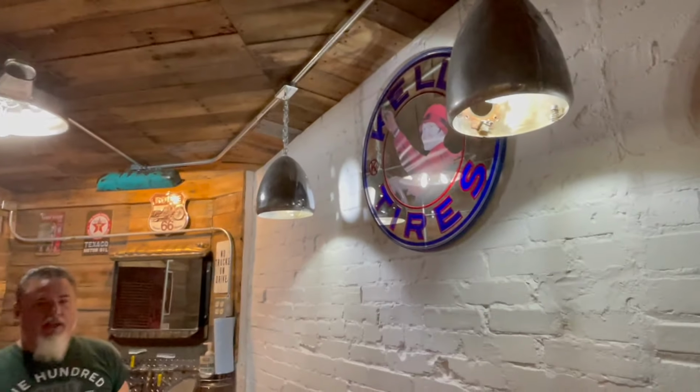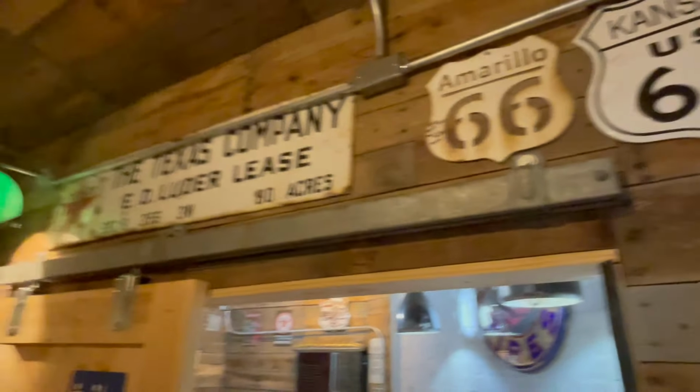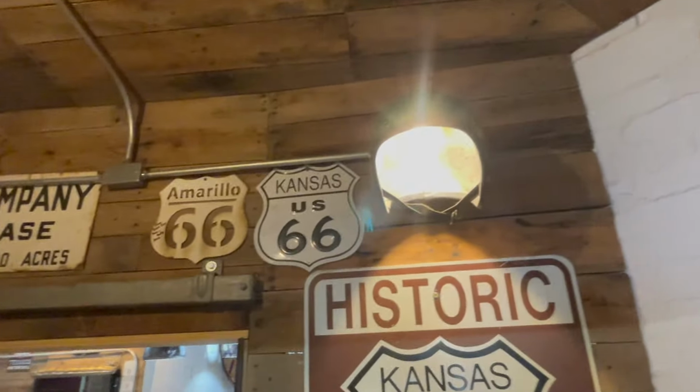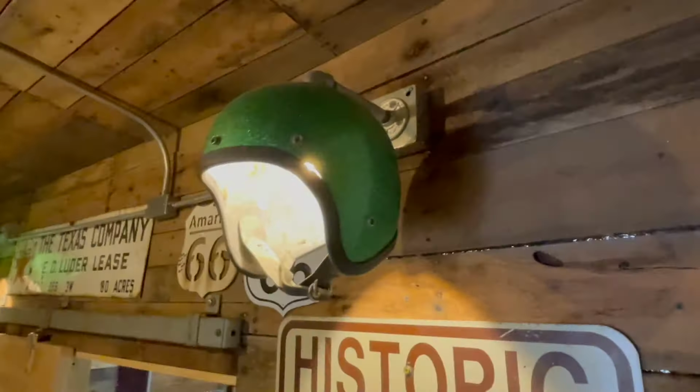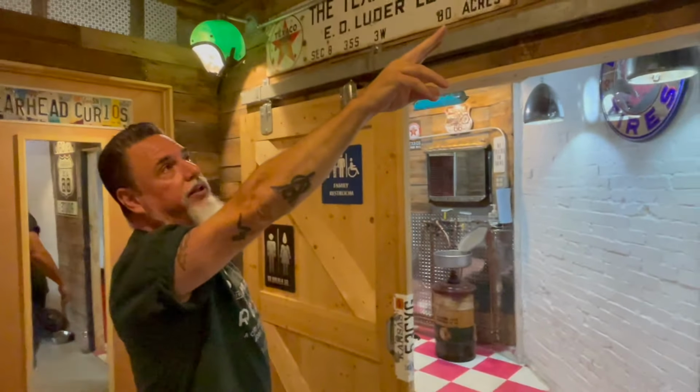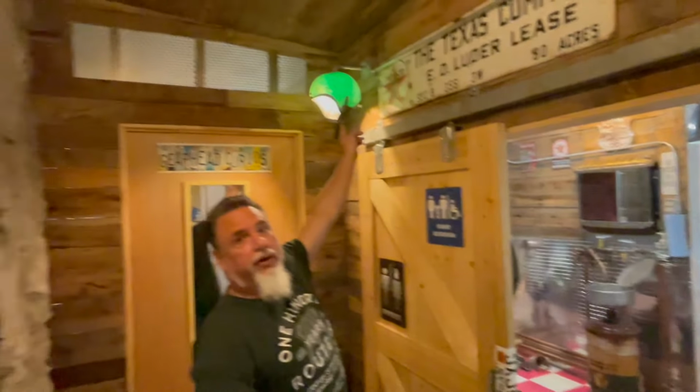Awesome. And then as we step back out here, you'll notice motorcycle helmet lights, gas pump nozzle lights. I love the motorcycle helmet lights. You have the difference between a poor quality and a high quality helmet. The helmet that's high quality doesn't let the light through. The poor quality makes a better lamp. And this lamp is built when?